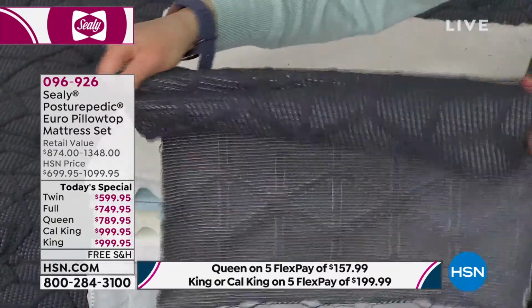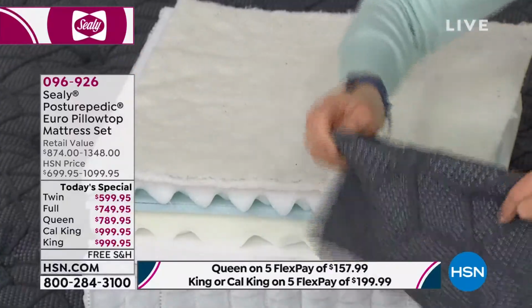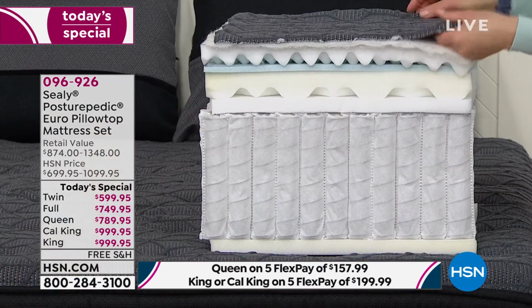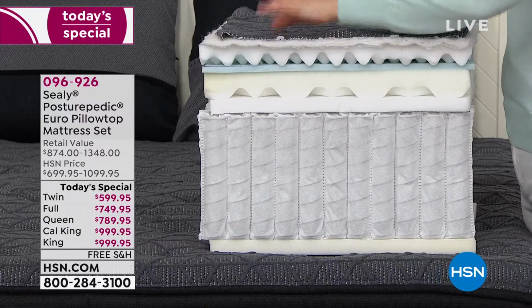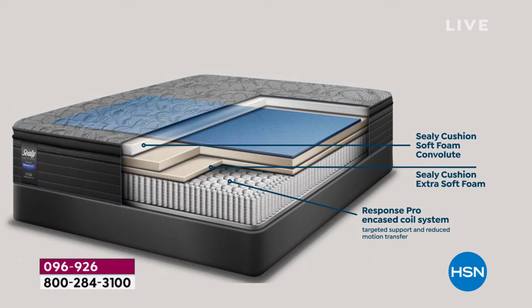Not only is it a good-looking bed because of it, but that stretchability actually helps reduce pressure points right where you're sleeping. Since it's not pulled very tightly, it moves with you. As you move across the mattress, it moves and stretches only where you are. And because it's only moving where you are, it doesn't transfer motion across the surface of the mattress. If the cover is pulled too tightly, it will create a little bit of a pull so that your partner can feel it.